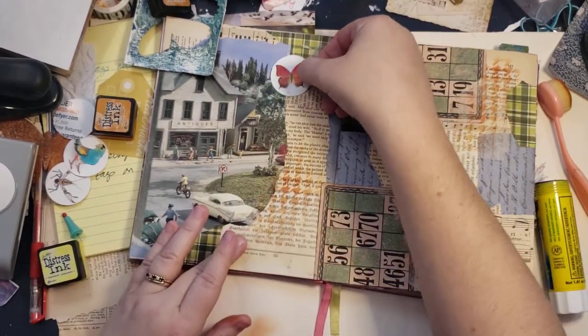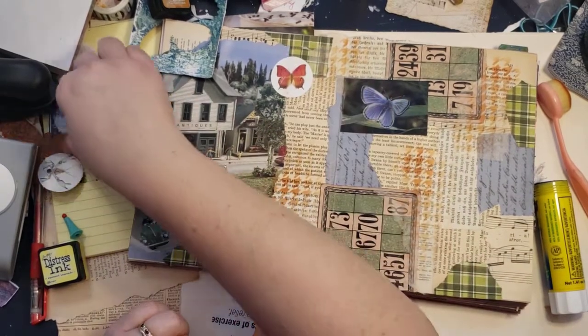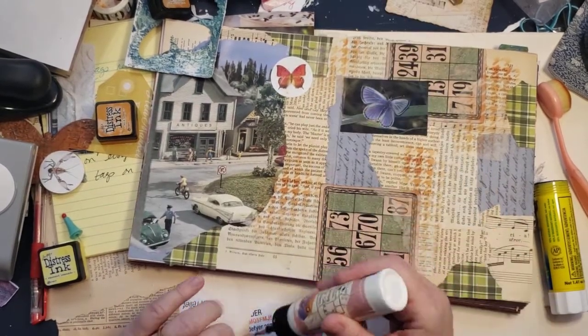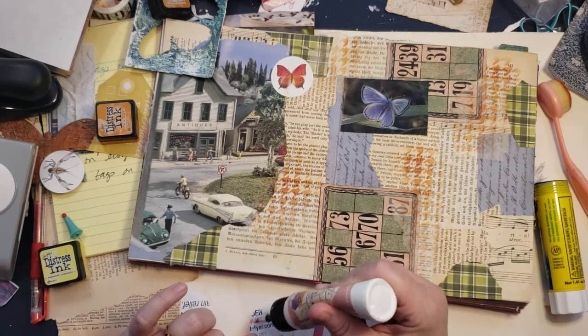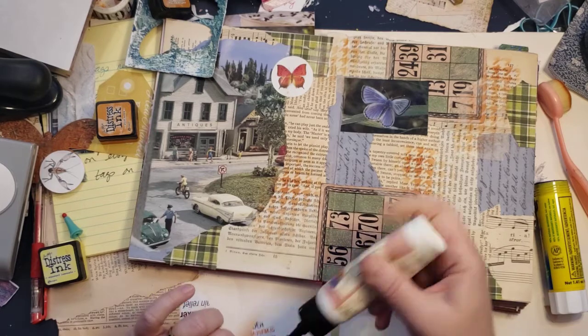I think having these circles here help. I like to put them over where there's several joints, you know what I mean? Where there's several things coming together into one place.